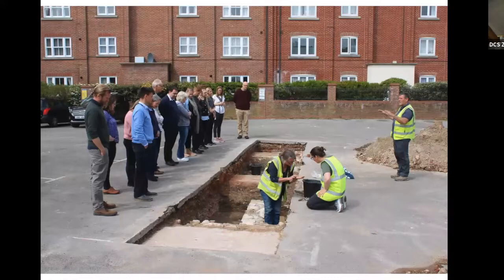And this is my contribution, bringing a load of planning officers down. Because every side sees planners as the enemy. They're not. They're people who are trying their best to do a good job and get something that everyone's happy with. You can disagree with that later. But to me, it's about explaining why we're doing archaeology. So I arranged a site visit for a load of my planning officer colleagues to understand why people like me are banging on about archaeology all the time.